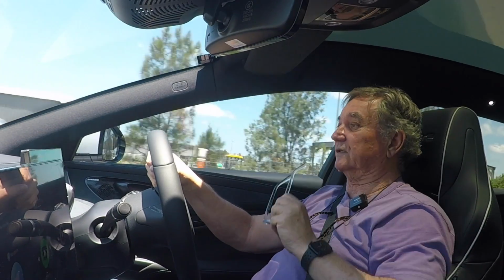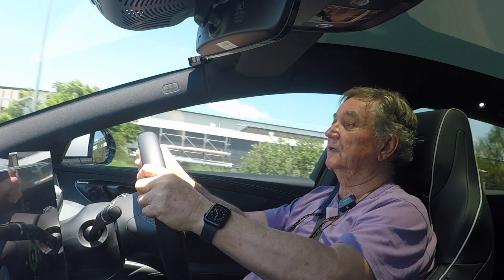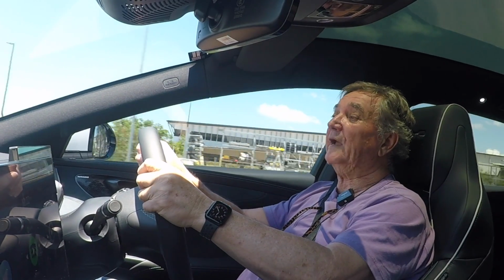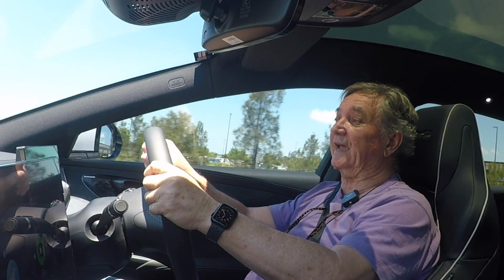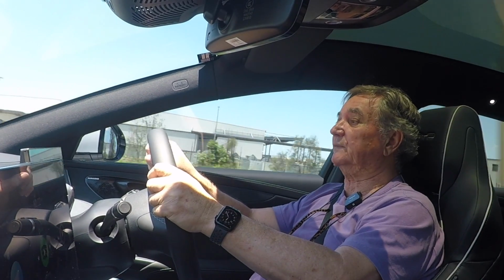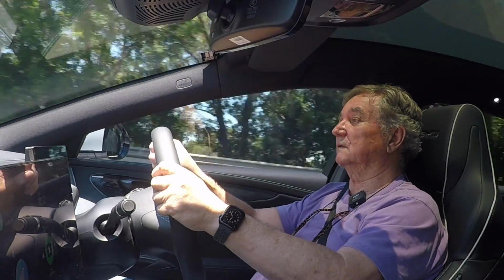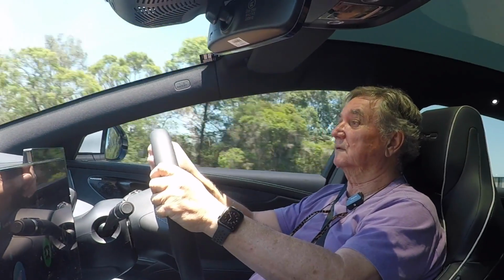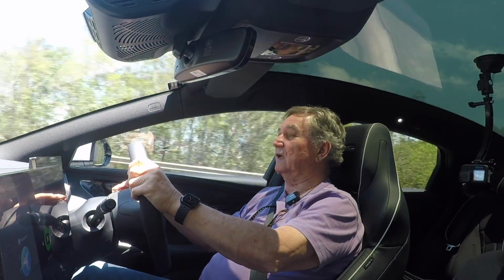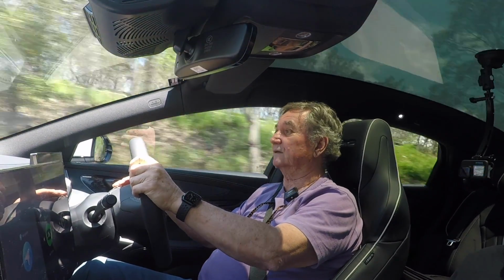I've got my glasses on too, and even without my glasses, I don't really need glasses to drive. But I wear glasses to drive to be able to read the Atto's dashboard, and I don't need them with this heads-up display. That's incredible. That's wild. I can't get over that heads-up display. The heads-up display is fantastic.